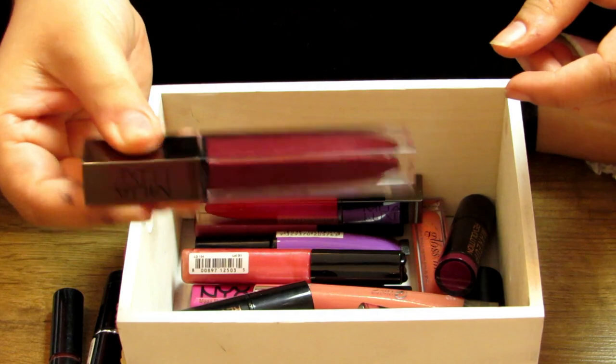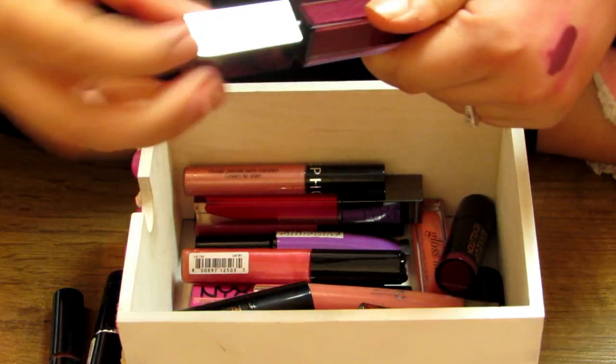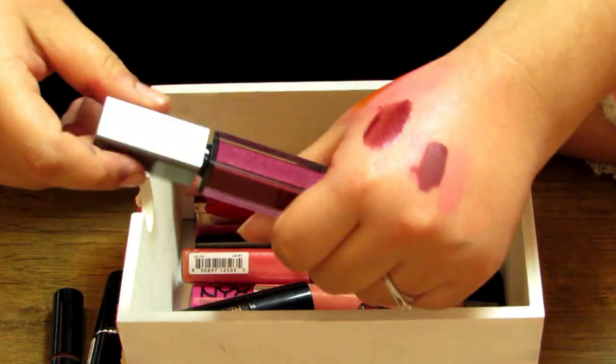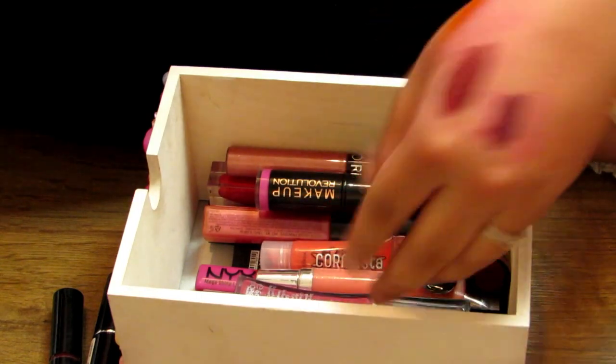This MUA Luxe, I won in a giveaway so many years ago. I've never used this. Oh, that's so pretty, but am I ever going to wear it? No, so I'm going to give that away. Sadly.